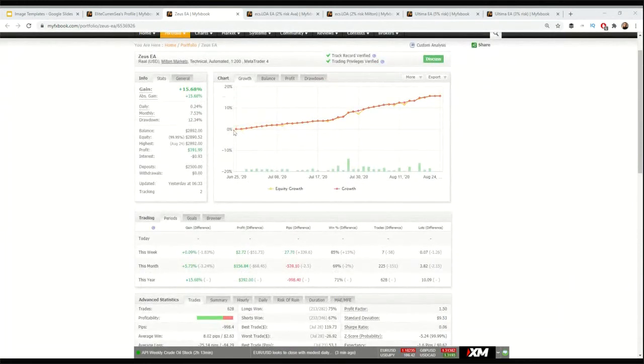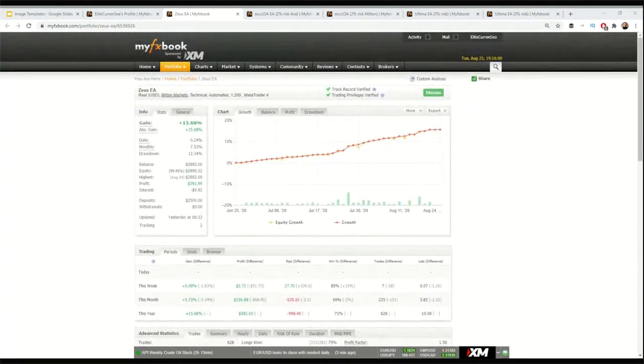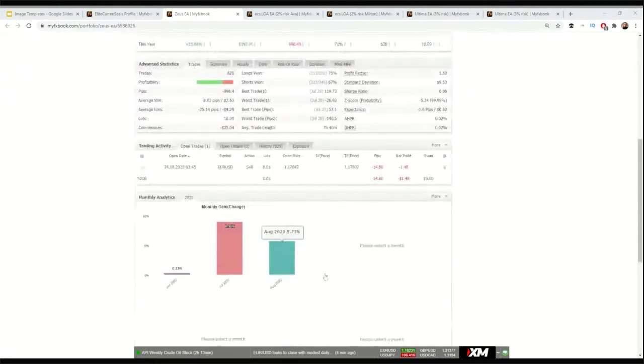Because we started on the 25th of June. So good looking stats to me so far. Of course, we've got about 4 more trading days left, so let's see. But I don't expect any significant shifts in this, and I suspect that August will close a little bit higher than 5.7. There's a pretty good chance of that.